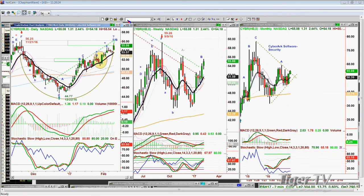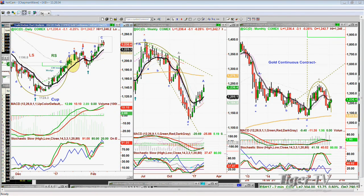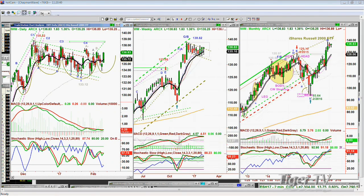Hey, a couple of things that we've got going. I didn't finish. I want you to go to the gold. Look, gold is at, I did the IWM. Let me go in sequence. IWM, the reason why I'm looking at this and I'm saying, look at that.